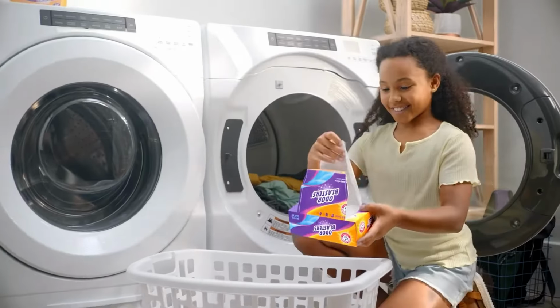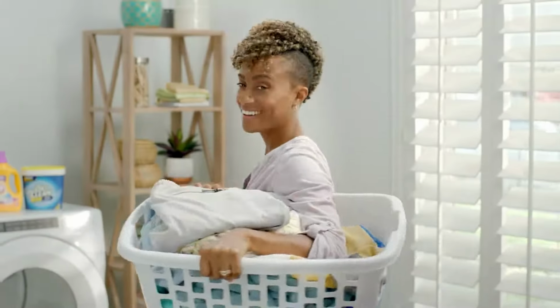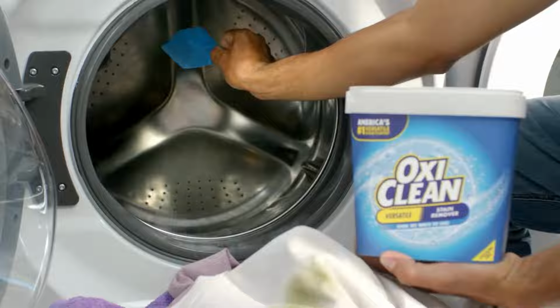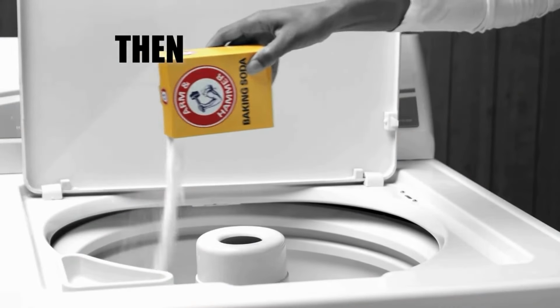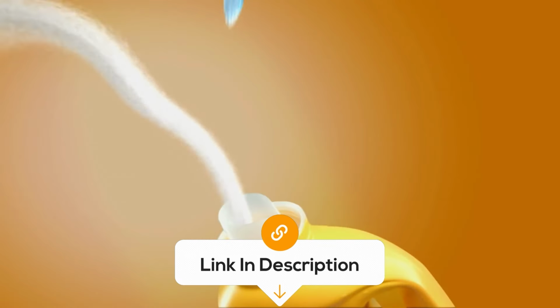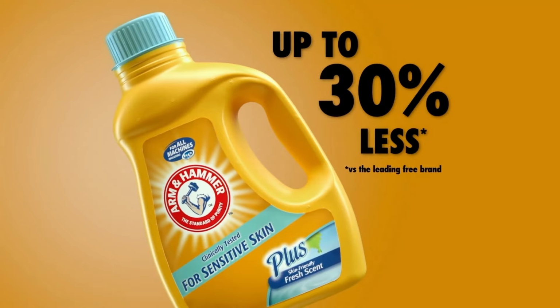It combines the cleaning power of Arm & Hammer baking soda with OxiClean, so it works hard to break down odors and stains, even the tough ones. The formula works in both standard and high-efficiency washing machines, and it's effective in both hot and cold water. While the fragrance may not be for everyone and it may require extra attention for stubborn stains, this detergent is an excellent choice for those looking for an effective, affordable, and odor-fighting solution.